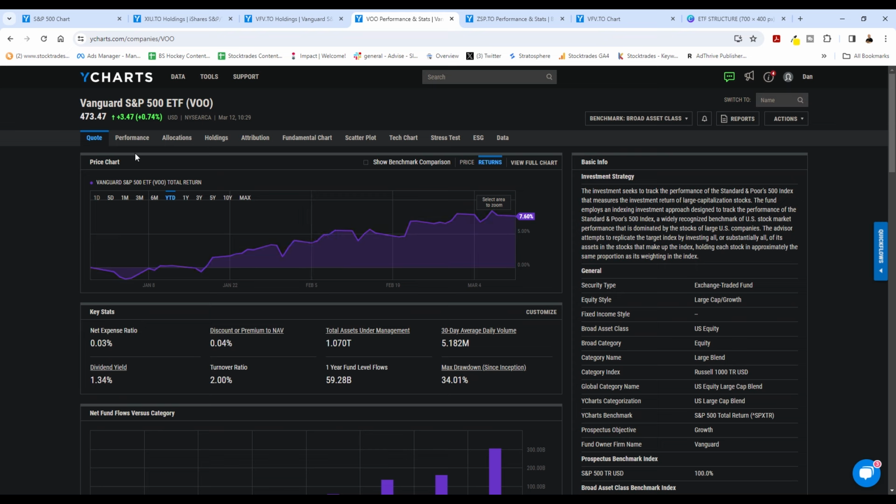Now, this is a relatively small amount of money. It's a withholding tax on the distribution. It is a very tiny distribution. So this is not necessarily a game changer for a lot of people.